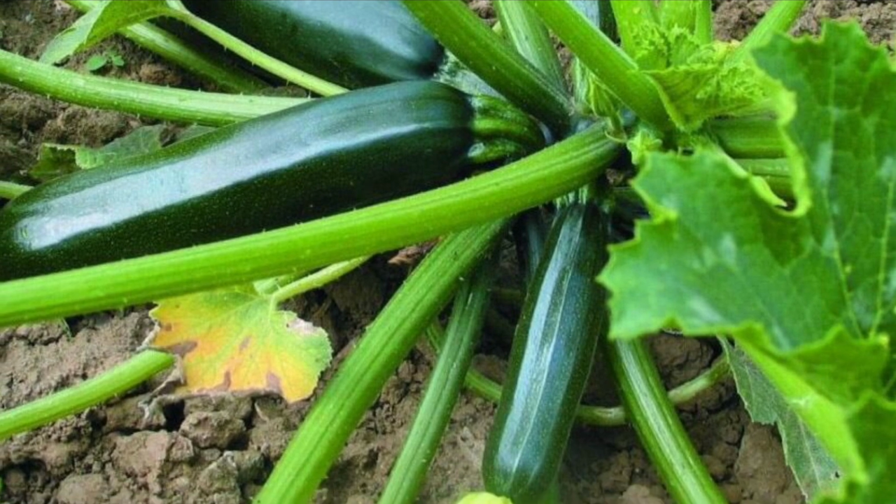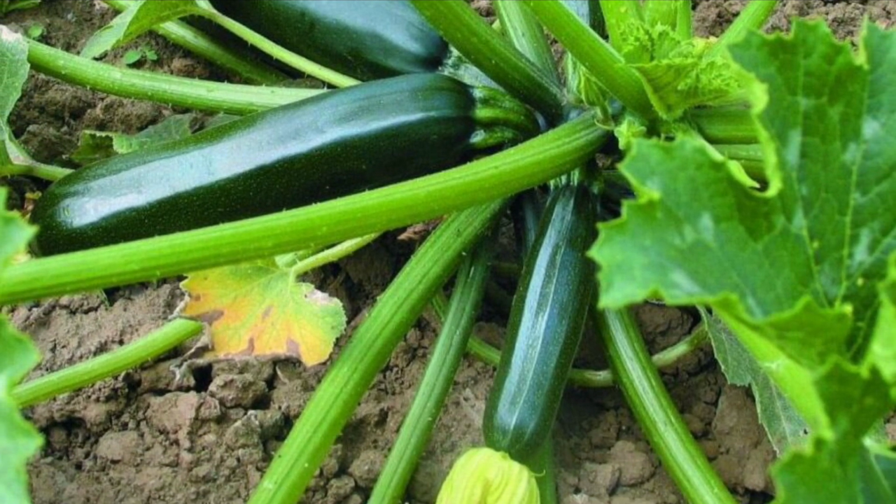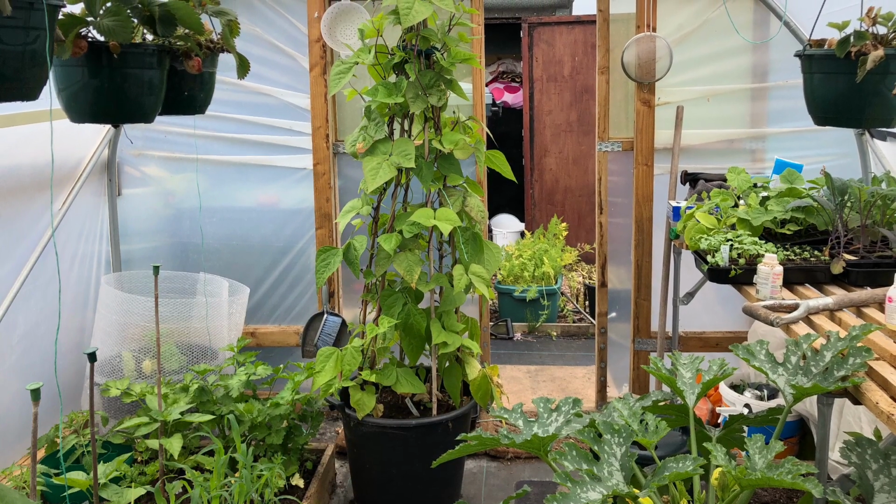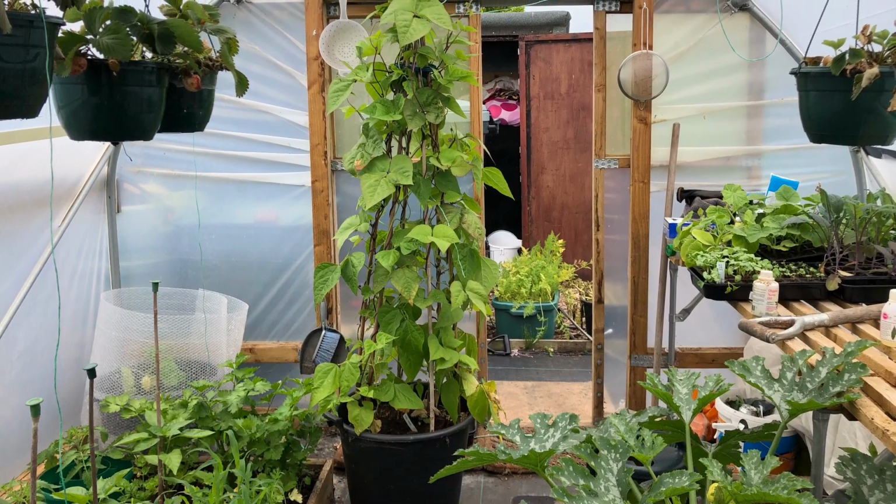Courgettes were really good. I think they went in the polytunnel about April time, so we still had plenty of frosts over them, but they were protected with little bubble wrap tents. I'll talk about that later. So I was really pleased with those, got those about a month early, as were the beans. They were really good. The French beans and the runner beans, again protected in the polytunnel against the frost. They saw quite a few frosts actually, but we still harvested those in late May and early June.